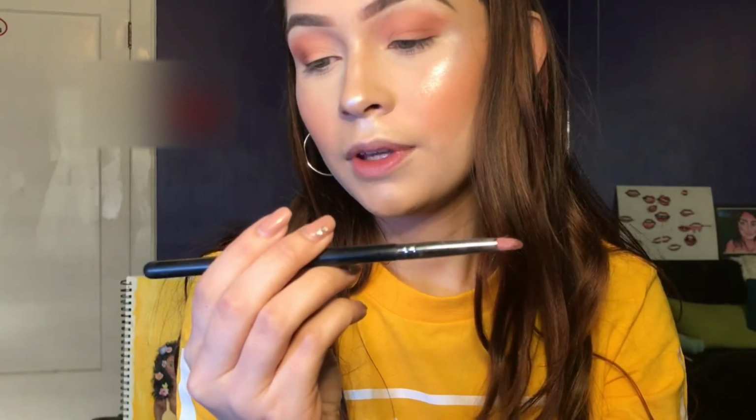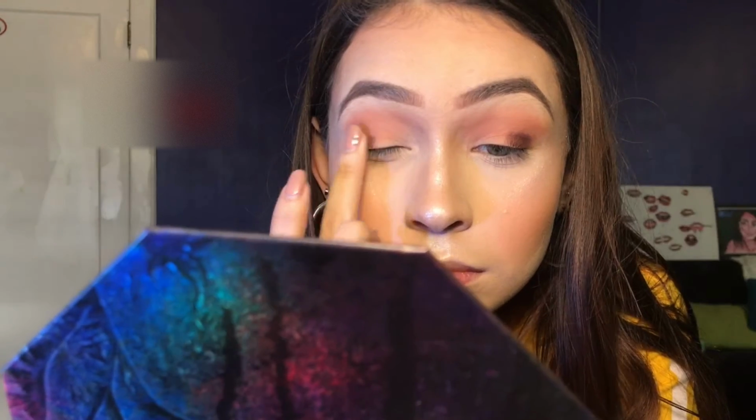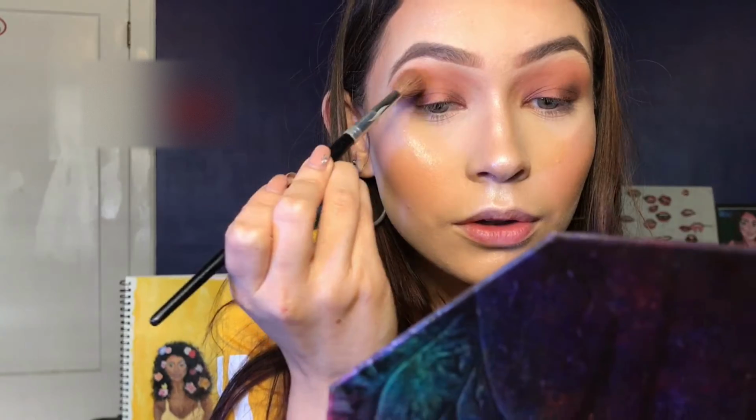Next, I'm going to be dipping into the shade Honey Slope. It's this brown metallic shade in a Morphe M431. And I'm just going to start placing this on my lid, on my outer lid actually. I'm also going to start putting this on the inside of my lid. I'm also just taking some regular brown eyeshadow and blending the shade up so everything looks nice and blended. I'm going to be doing a halo eye today, so that's why I have the darker shade on my outer corner and my inner corner.